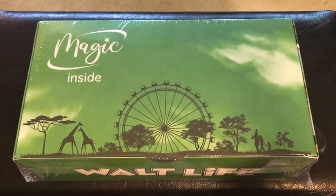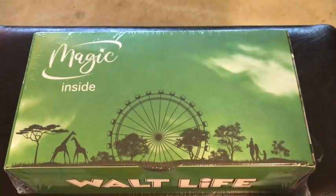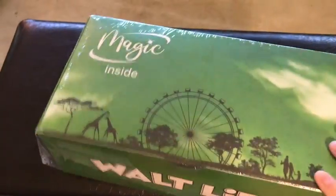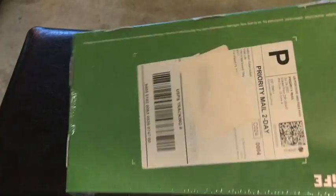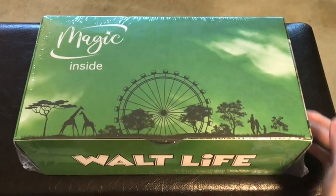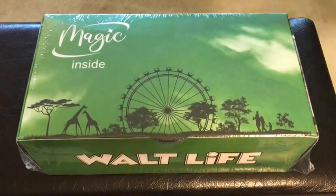So our Walt Life box arrived today, and it is still even in its shrink wrap. The only thing I've done to the box is put a label over my address. So we are going to open it now in front of you all. Get it open. And my son is going to help me while I hold the camera.